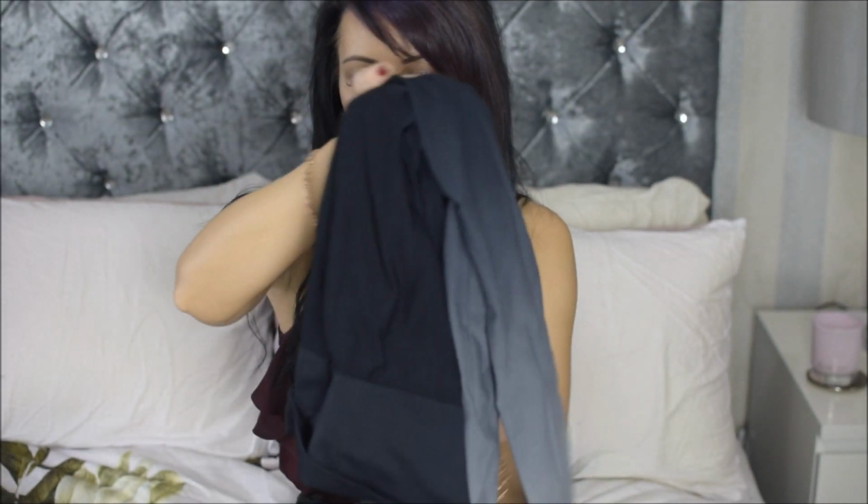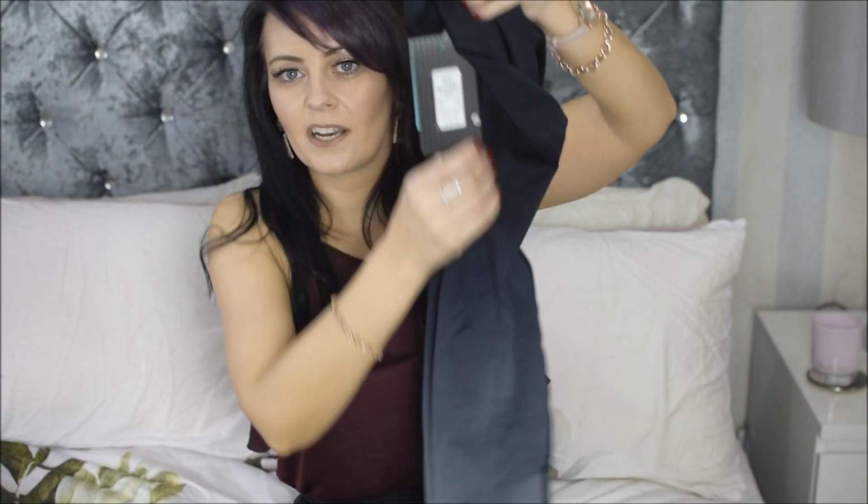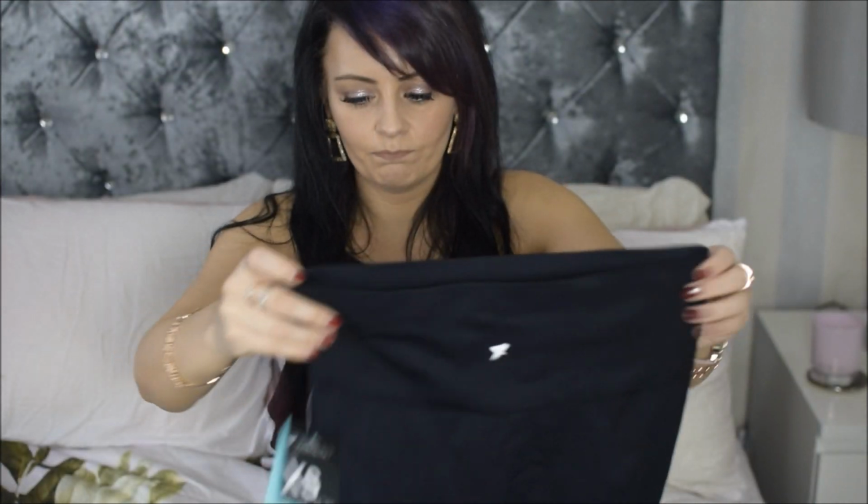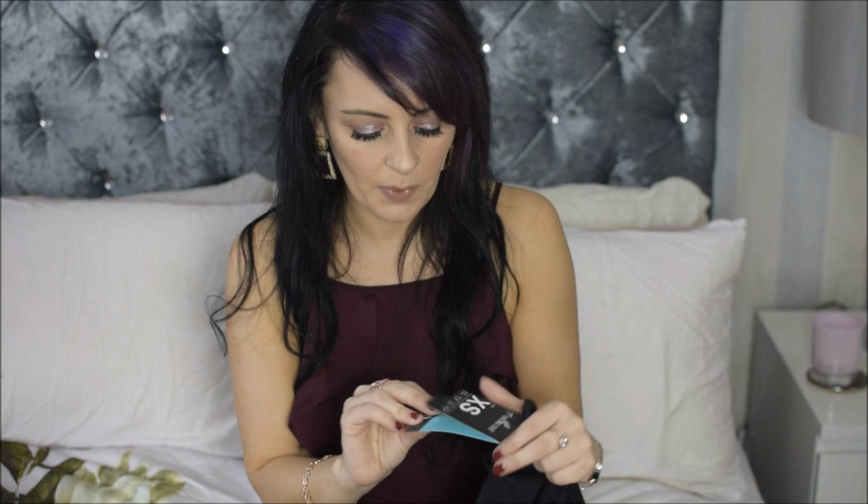I paired it up with the matching leggings. So this is them here. They are black, dark grey going into the light grey at the bottom. When I'm touching them they feel like the normal gym material, but when I had them on they were more like tights. I bought these in a size extra small, size 6 to 8, and they were £10. It says full weight stretch, quick dry, breathable, the same as the other ones.